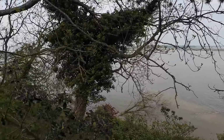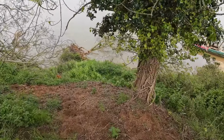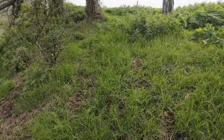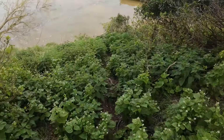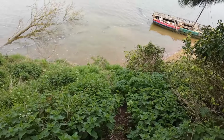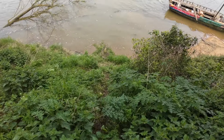So I'm probably going to go down this side, I think, of this, which looks to be the most... No, over there. So I was here yesterday. I'm just trying to figure out the best way to get back down. So here we go. Be a bit careful because I've got my hands full, and these are spring stingers.